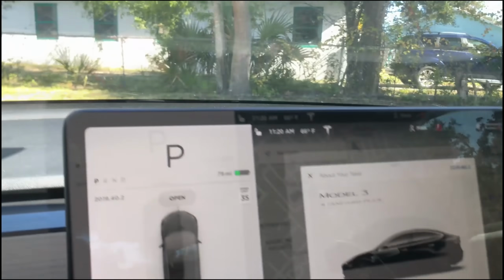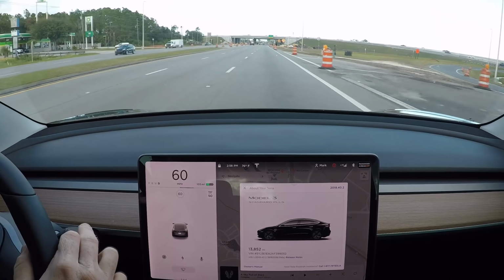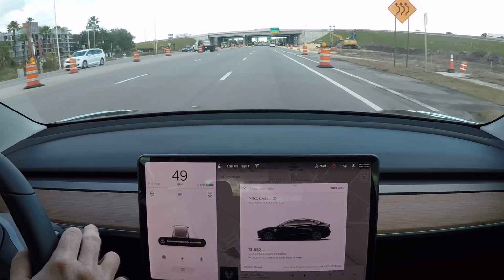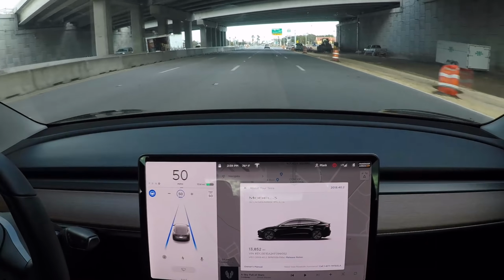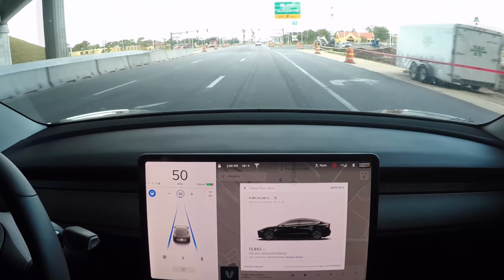All right, let's get out here and start driving. Let's check everything out and see what we got. All right, so we're gonna give this a whirl, see if I can run some red lights. All right, so we've gotta be in auto steer, it says. Gosh, I can't get it in there for some reason. All right, there we go. We're on auto steer, and now I've gotta hope for a red light. You should see a little icon right here that pops up when a red light is about to be run.